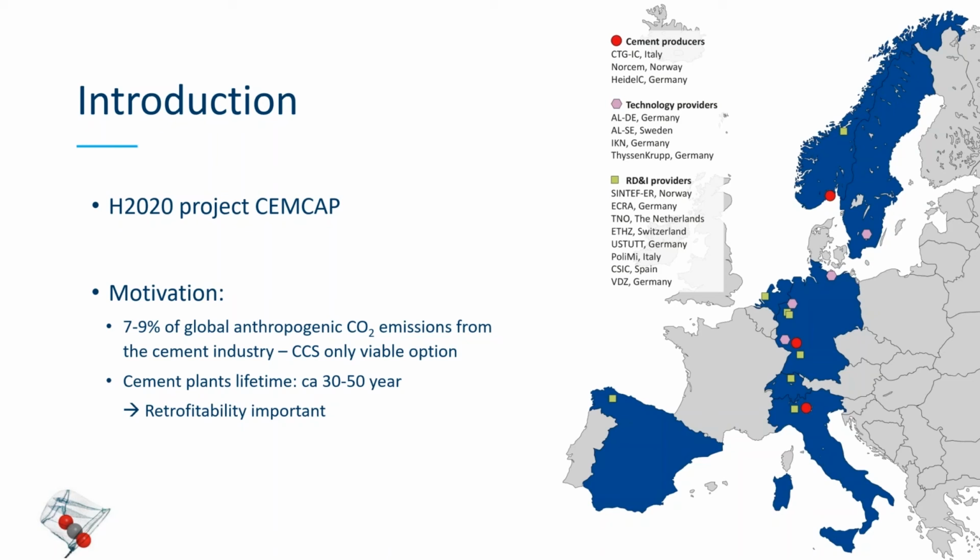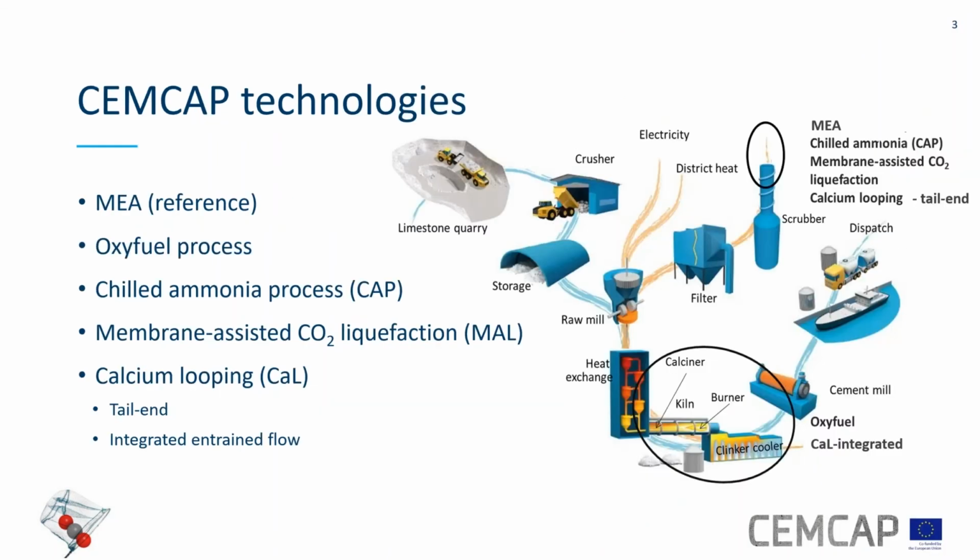And therefore it's important for CO2 capture technologies that they can easily be retrofitted to existing plants. So that's the main motivation for this assessment of retrofitability of capture technologies. The technologies that we have evaluated are the MEA technology, which is used as reference in CEMCAP, and the CEMCAP technologies: the Oxyfuel process, chilled ammonia process, membrane-assisted CO2 liquefaction, and two types of calcium looping, the tail end configuration and the integrated entrained flow configuration.